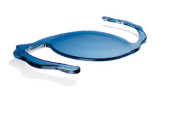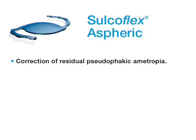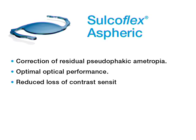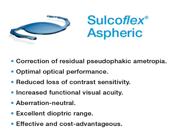Now for a closer look at each of the three Sulcoflex formats. Firstly, the Sulcoflex Aspheric IOL. Rayner Sulcoflex Aspheric IOLs are indicated for the correction of any unwanted residual pseudophakic ametropia, including the resolution of postoperative myopic or hyperopic refractive surprises, and for optimum optical performance with reduced loss of contrast sensitivity and increased functional visual acuity. Rayner's aberration-neutral aspheric optic technology is incorporated as standard, and with an excellent dioptric range and the option of primary implantation in cases of excessive ametropia, Sulcoflex Aspheric IOLs offer an effective and cost-advantageous alternative.